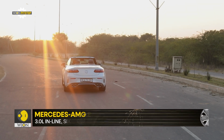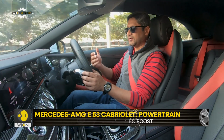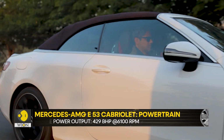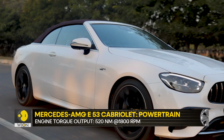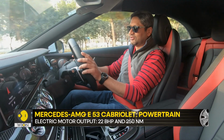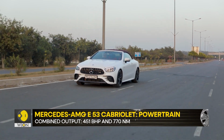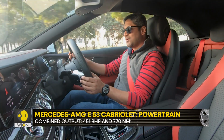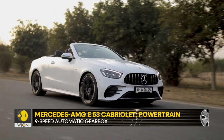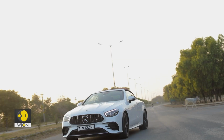Now, what makes this a joy giver is the engine to a certain extent. This is a 3-liter, 6-cylinder inline configuration. It makes about 435 horsepower and about 320 Newton meters or thereabouts. And this also has an EQ reserve, which essentially is a starter generator. And that gives you a momentary power boost of about 20-21 horsepower or thereabouts and 250 Newton meters. And knowing that you have that kind of torque reserve at your disposal, ready whenever you want it, is just so amazing.